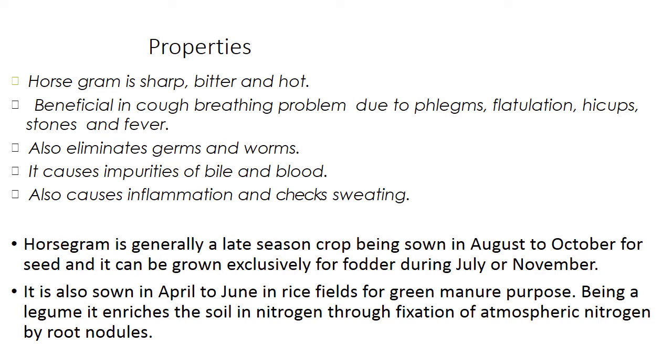Horse gram is generally a late season crop, being sown in August to October for seed, and it can be grown extensively for fodder during July to November. It is also sown in April to June in rice fields or fallow fields for green manure purpose. Being a legume, it enriches the soil in nitrogen through fixation of atmospheric nitrogen by root nodules.